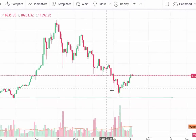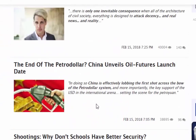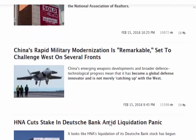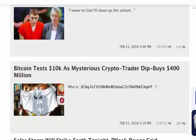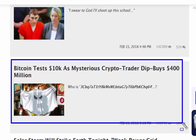Meanwhile, in Bitcoin land, this moving up sharply yesterday, breaking the 10,000, but as you'll see now, we're just currently back below this at 9845. And the reason for this, if this is on here or not, but somebody came in and bought 400 million of Bitcoin. See if we can just spot that one. I did notice it earlier. Also there that home prices hit record highs. I thought that was it then. Here you go. Bitcoin tests 10K as mysterious crypto trader dip buys $400 million worth, and that was according to this item is what moved the market higher.